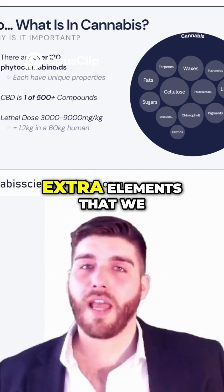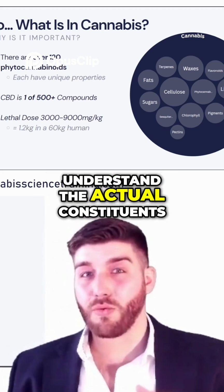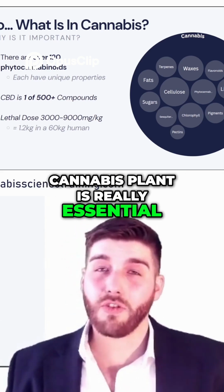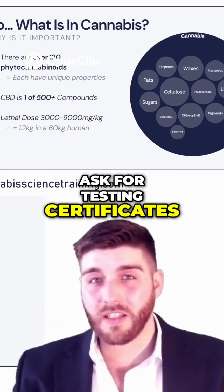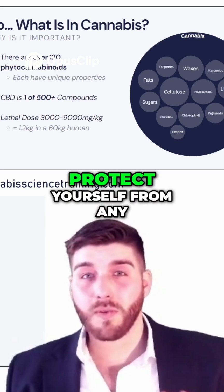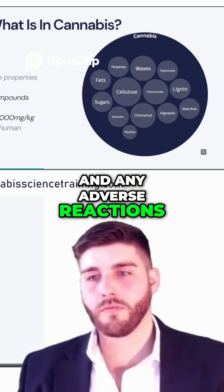There's a lot of extra elements that we need to consider. There's a lot more in that cannabis plant that we need to be aware of. Understanding the actual constituents of cannabis, what's found within the cannabis plant, is really essential. And so when you're finding these products, when you're consuming these products, make sure you know exactly what is in that product, ask for testing certificates, make sure it's being produced responsibly, just so you can protect yourself from any unwanted effects, any potential harms, and any adverse reactions.